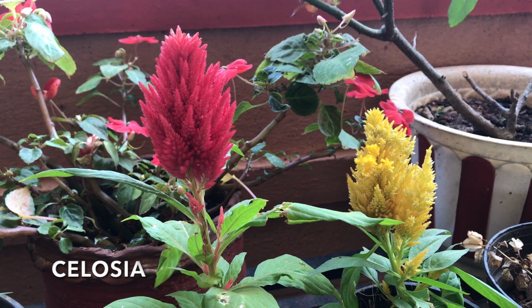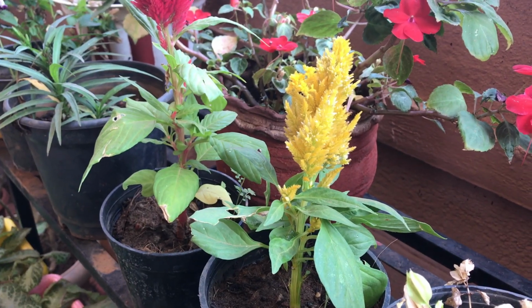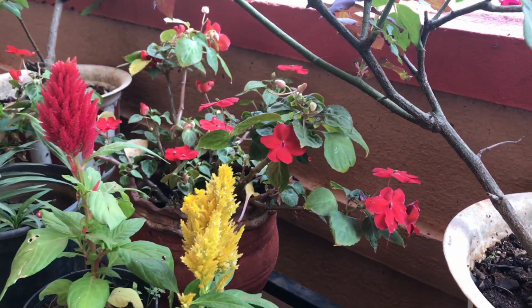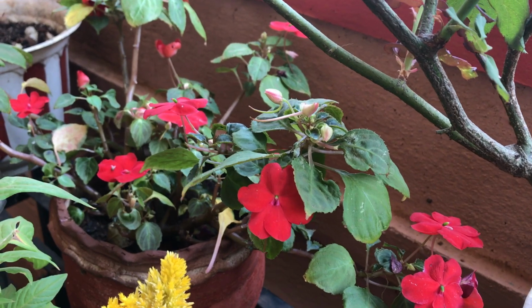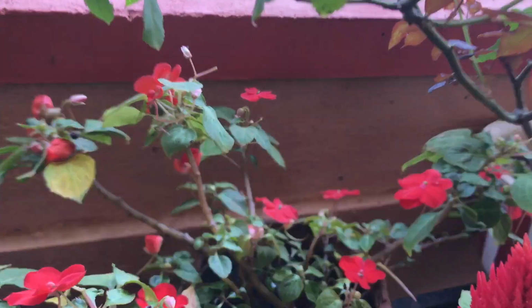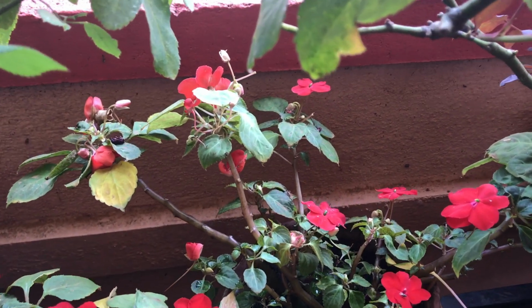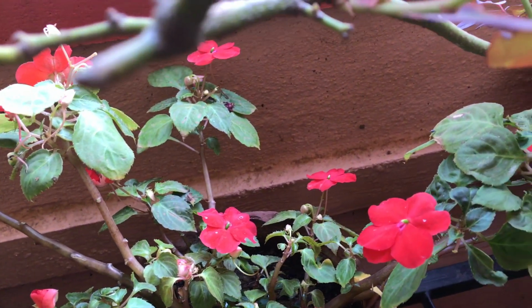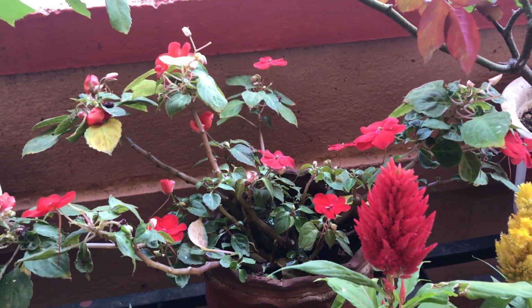So these two plants right here are Celosia, one in a shade of deep red and the other a bright yellow. This plant here is a busy lizzie. It is in a shade of very bright vibrant red color. Now these plants have very tender stems and they are very susceptible to rot. So it is very essential that you keep the soil water content under check always.